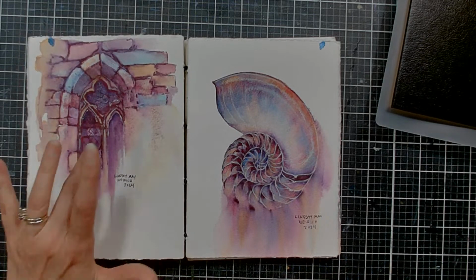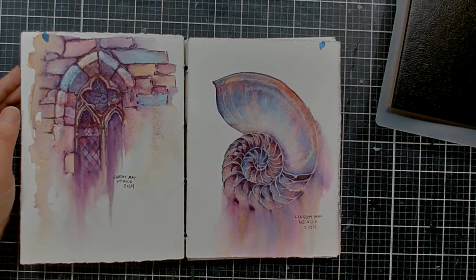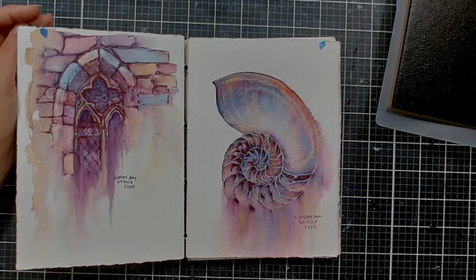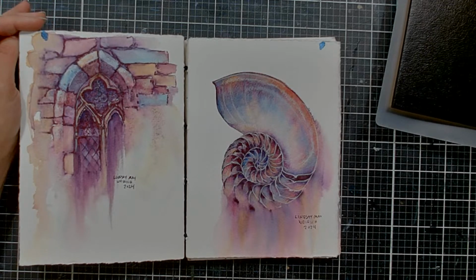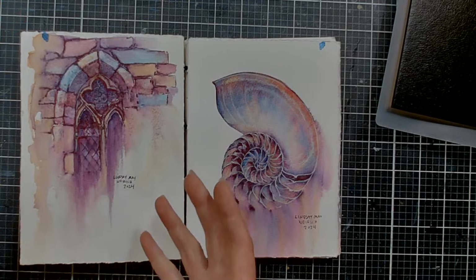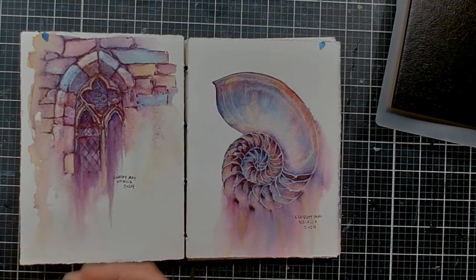The prompt was arch. I really want to get good at painting architecture, but a lot of times I get kind of overwhelmed and also simultaneously bored with doing architecture. I'm not sure why, I guess all the straight lines. But if I go with something kind of granular and organic like stones, that would be really fun to do.